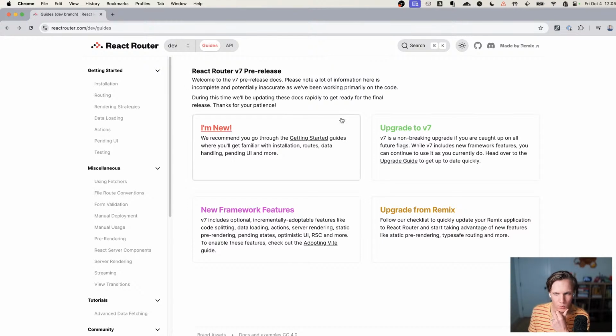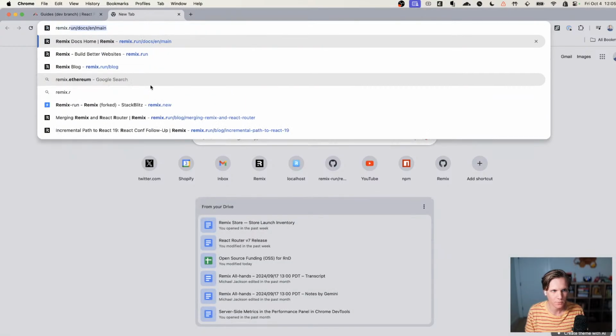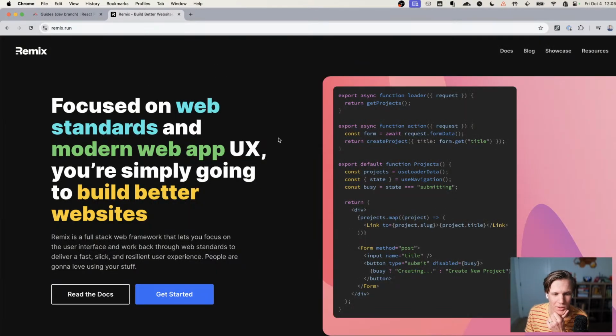So I had a few ideas, concepts of a plan, as the kids are saying, actually, as a very old man is saying, of what I was gonna do. But I was either gonna mess with remix.run and try to update this thing to React Router v7 pre.